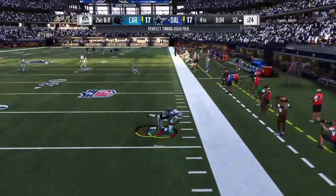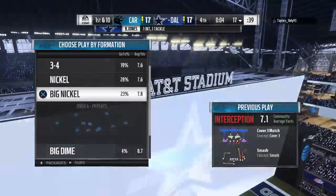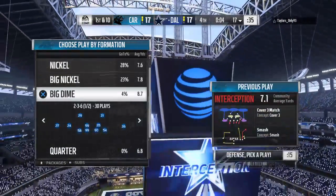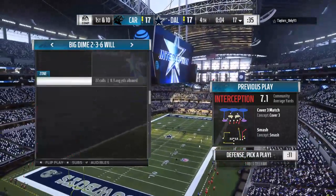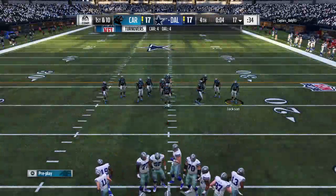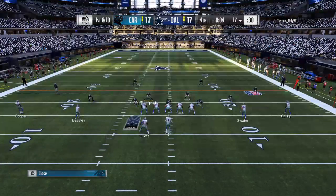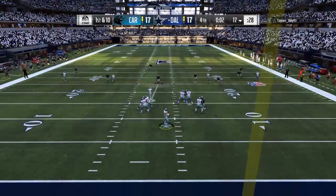And this is going to be intercepted. Picked off, Byron Jones. And a big turnover there as his guys will get the football back. So how about that for a momentum switch? We're in the 4th quarter and it's a tie game. You've got to take care of the football here. Now their opportunity to take the lead is right out the window, and everything is flipped in the other direction.